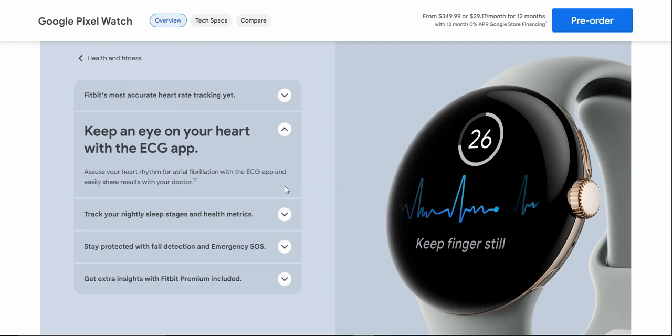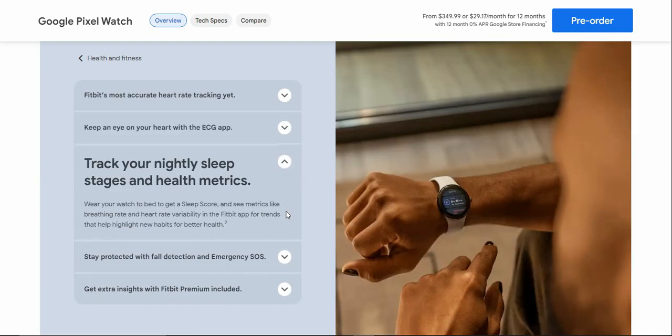Assess your heart rhythm for atrial fibrillation with the ECG app, and easily share results with your doctor, which is very nice. Life-saving features there, possibly. Track your nightly sleep stages and health metrics. Wear your watch to bed to get a sleep score and see metrics like breathing rate and heart rate variability in the Fitbit app for trends that help highlight new habits for better health.